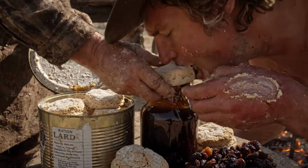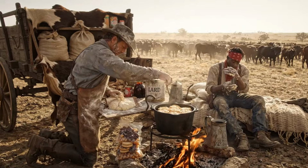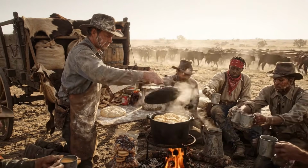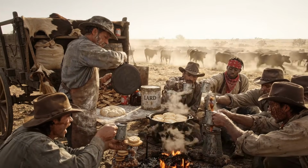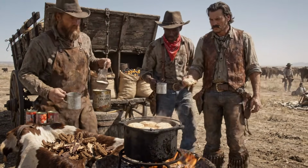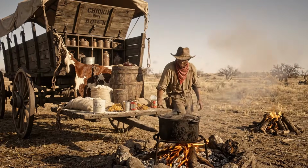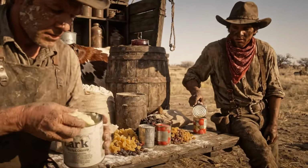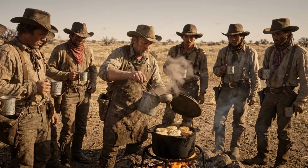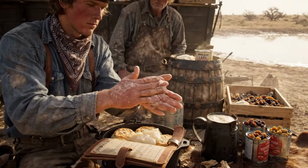The specific function of lard in the trail diet extended beyond cooking fat. Cowboys who worked in sun and wind for 12 hours a day developed cracked and bleeding hands and faces within weeks of a drive. Lard applied to cracked skin reduced the pain and slowed the progression of the cracking, in the same way that any occlusive barrier cream functions, and trail hands who did not have access to commercial salves, which were expensive and heavy, used the same cooking fat that flavored their biscuits to manage the occupational dermatology of their work.